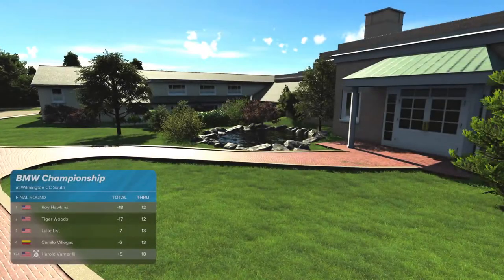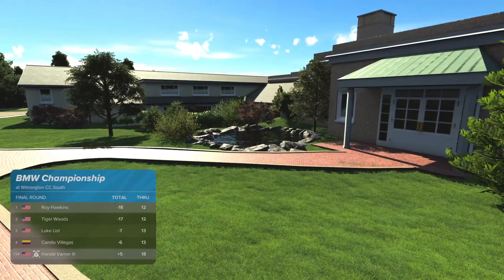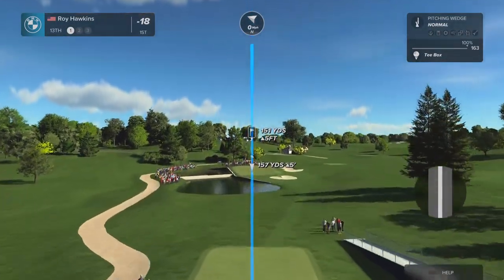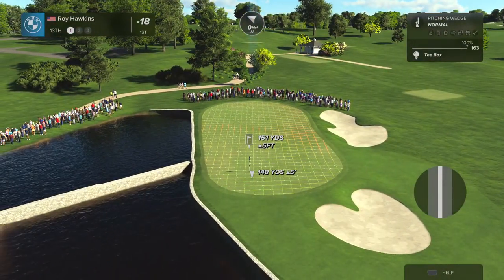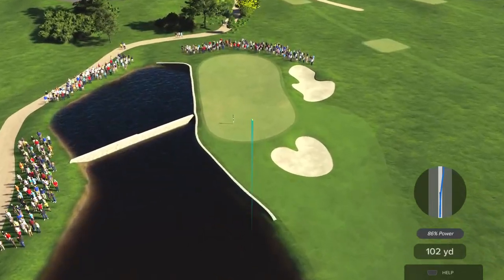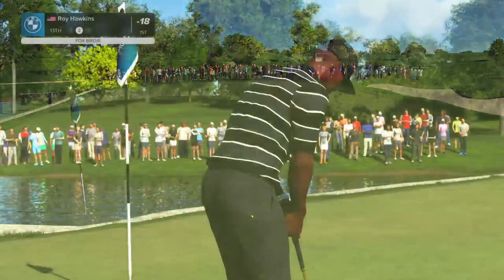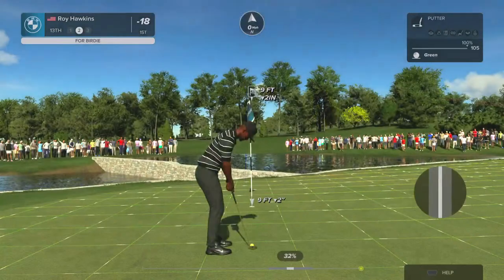Leading by a shot after that hole. Oh, let's go. Let's go, baby. Par threes always offer up that hope of a hole in one. Going with the pitching wedge here. A wonderful shot. A chance for birdie here on the 13th. Just 9 feet remaining to the hole.